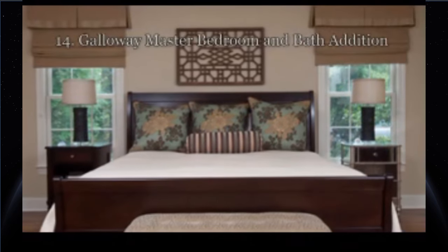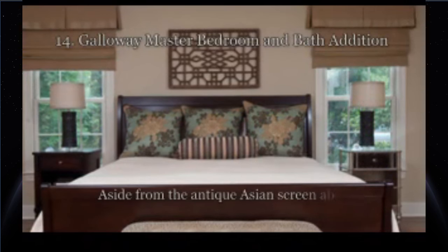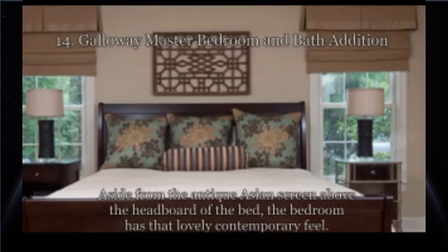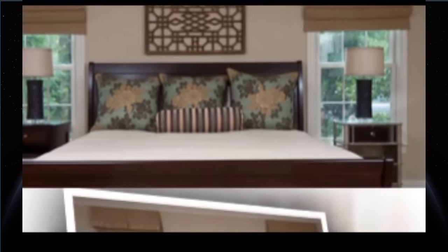14. Galloway Master Bedroom and Bath Edition. Aside from the antique Asian screen above the headboard of the bed, the bedroom has that lovely contemporary feel.